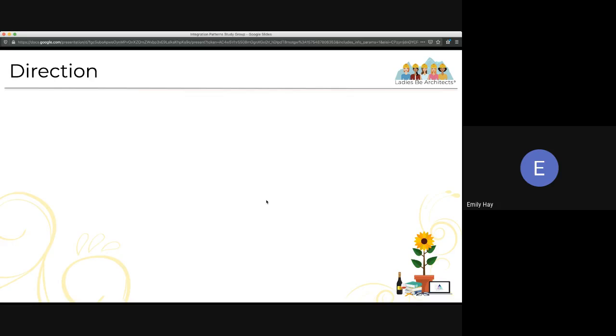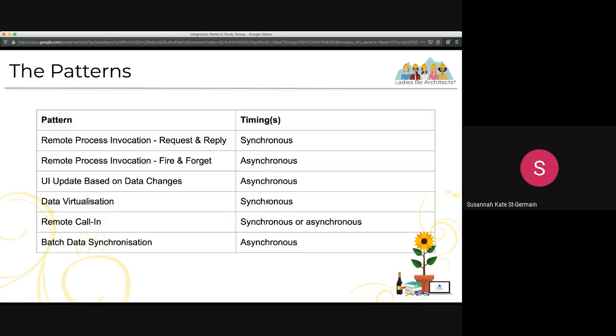All right, direction. So direction is, as Susanna said, pretty straightforward. Sorry, before moving on, Emily, we do have one question. Yeah, sure. On the previous slide. So Praveen was asking, can you explain again why UI update based on data changes and data virtualization timings are different? Yeah, cool.